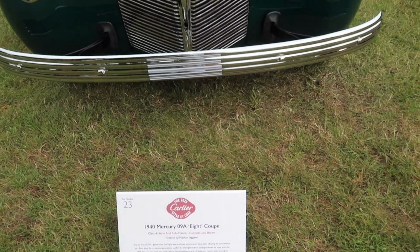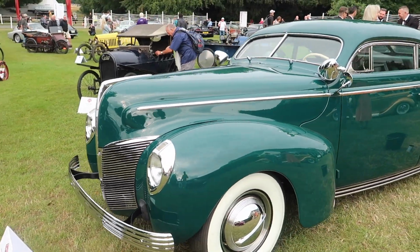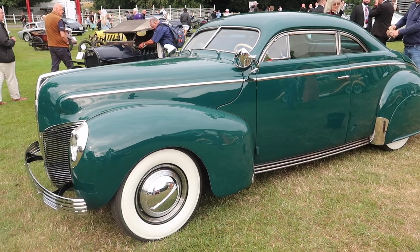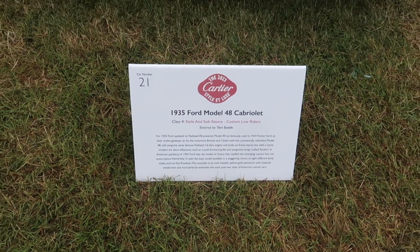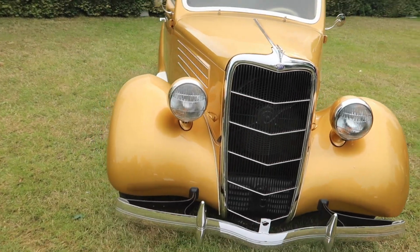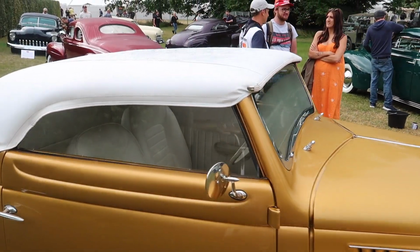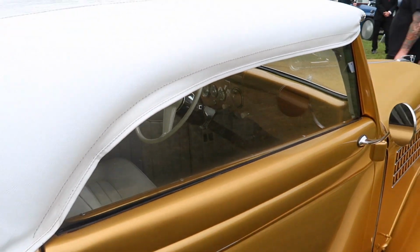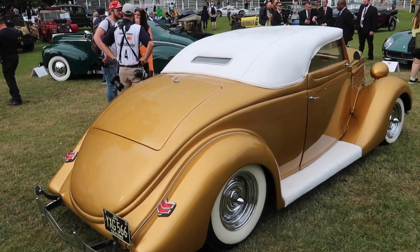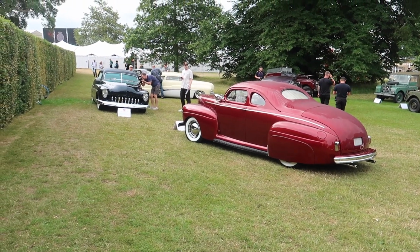1940 Mercury Eight Coupe, in this lovely green. Again, part of the lowriders collection. Last one in the lowriders collection is this 1935 Model A cab in gold with a white canvas roof and cream interior. How cool is that? That completes the lowriders section.